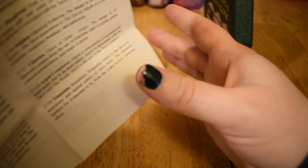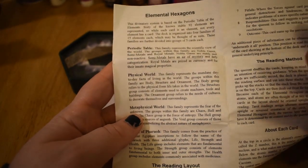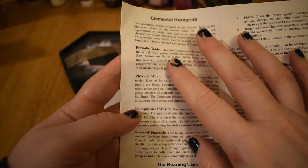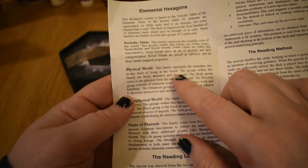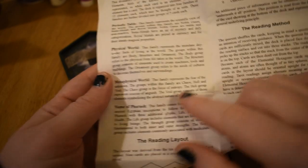a little blurb for each card, and then they're sort of broken down into suits, which is, where's that? Where is it? Oh, they're over here. Okay. So there's 60 cards. It's broken down into 4 suits of 15 cards each. So there's one that's just periodic table, there's one called Physical World, there's one called Metaphysical World, and there's one called Name of the Pharaoh.